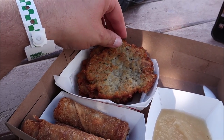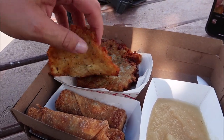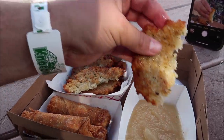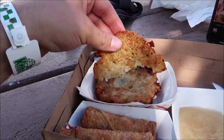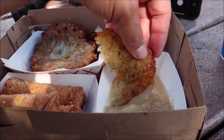There's many different ways to eat potato pancakes. Some like it with sour cream, others like it with applesauce, and I am team applesauce all the way. I'm gonna take that, get a little bit of that scoopsy applesauce, and go in for the first bite. There we go, we got the nice crispy outside. That is so good. Seriously, it's just gonna give you such memories of going to the fair, and I just love it.